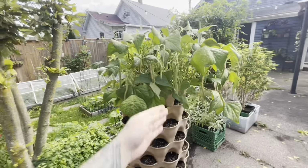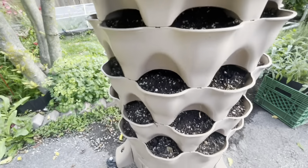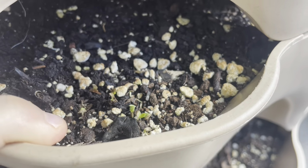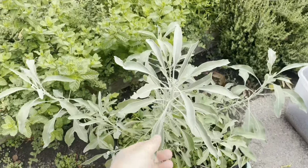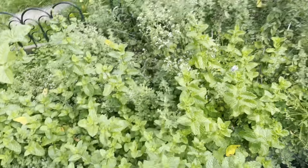This guy, so many beans. Replanted some lettuce seeds a couple of days ago. They're tiny baby little sprouts. Tiny babies. The sage is doing great. I have not picked the mint out of here.